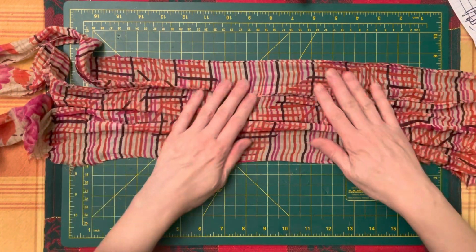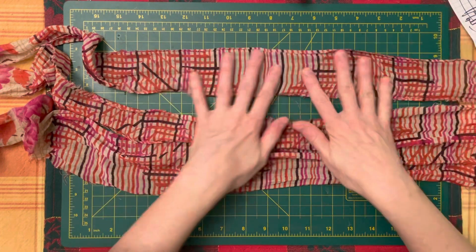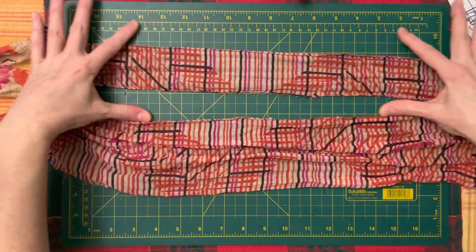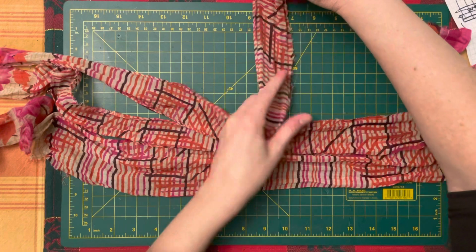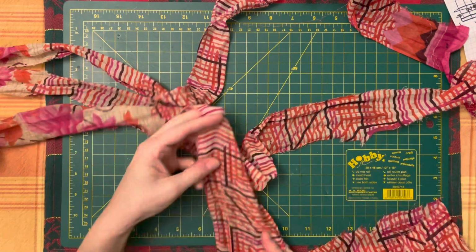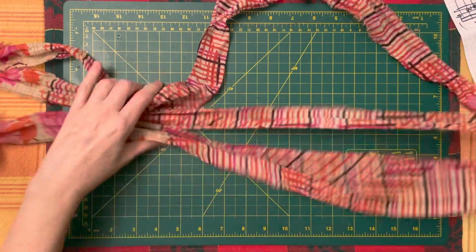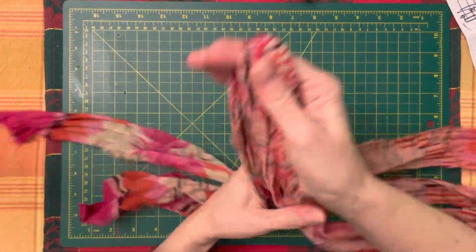So one of the things that somebody talked about was the width. I mean, look at how this is, it's 2 inches? It's 2 inches. This piece here is probably more like 4 inches. Perfectly fine, not a problem.